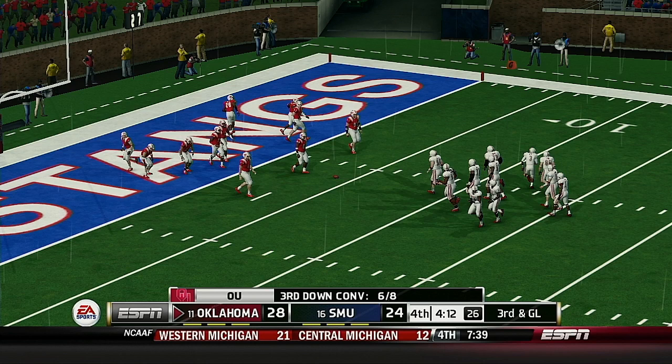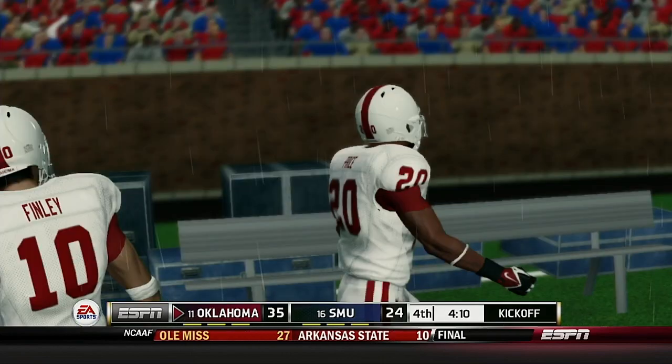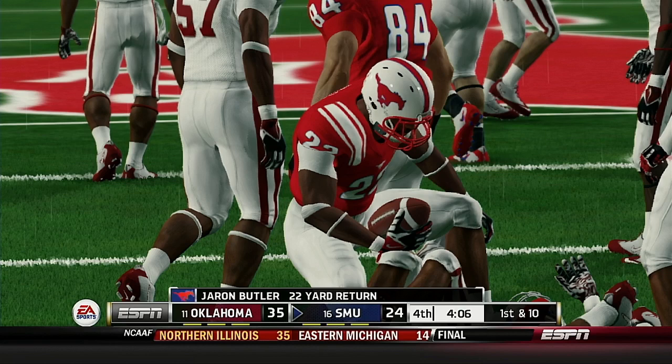The PAT. So a 13-play, 82-yard drive, and that's good for a touchdown. The kicker looks like he's ready to kick this one off. Butler fields it at the 7, and down he goes at the 28-yard line.